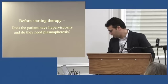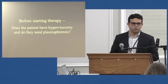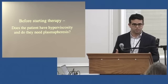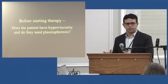So before starting the therapy, there's always a question to ask, if this is the first day we meet the patient, or this patient came to the emergency and this is the first day we meet: is the patient coming with hyperviscosity symptoms or not, and how high is the IgM? It's true there's no 100% correlation with the level, though the hyperviscosity symptoms are the most important. If patients have hyperviscosity symptoms, we would treat with plasmapheresis before treatment with other drugs.